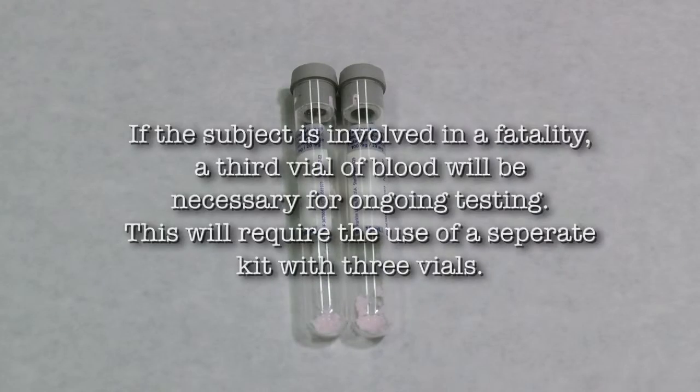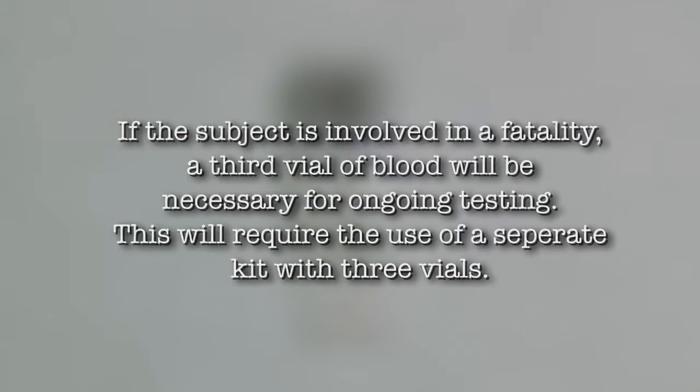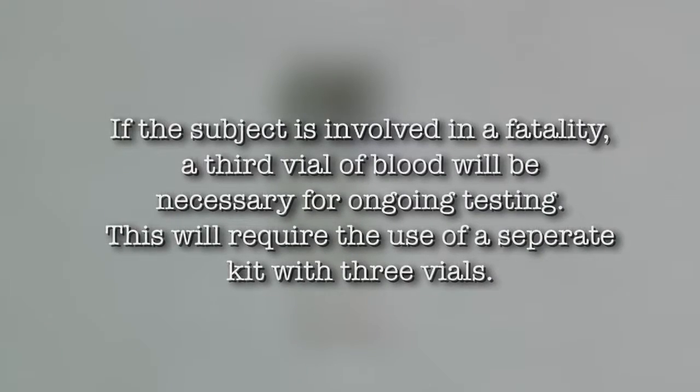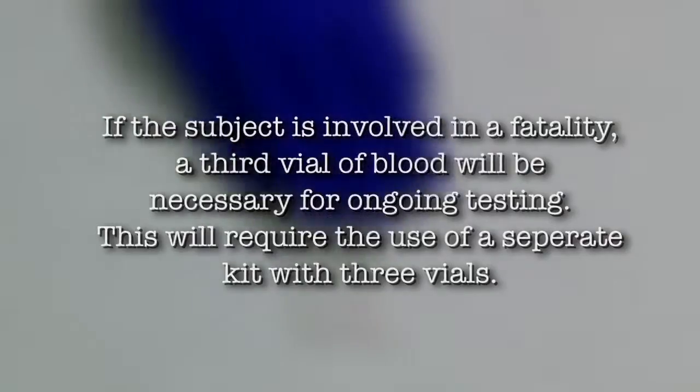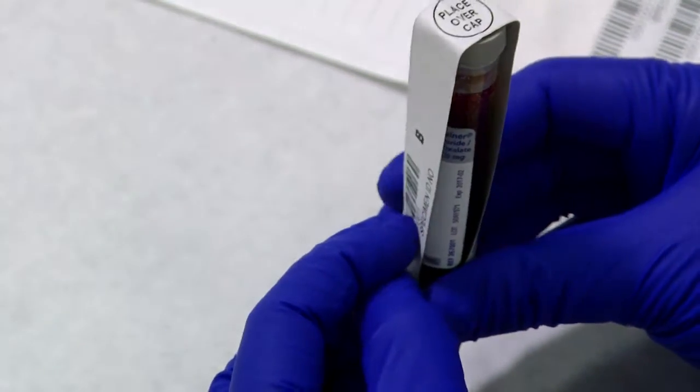If the subject is involved in a fatality, a third vial of blood will be necessary for ongoing testing. This will require the use of a separate kit with 3 vials. The packaging for the third vial will be conducted in the same manner.